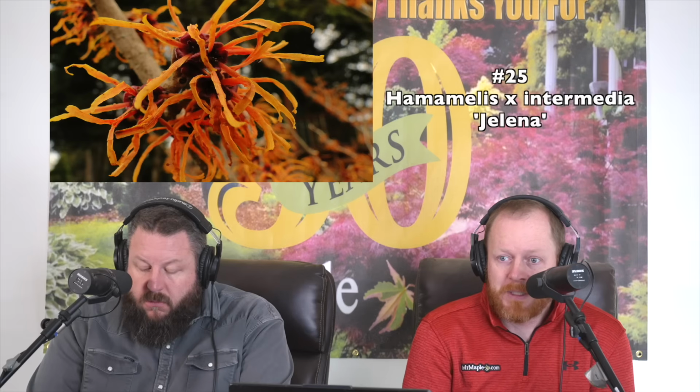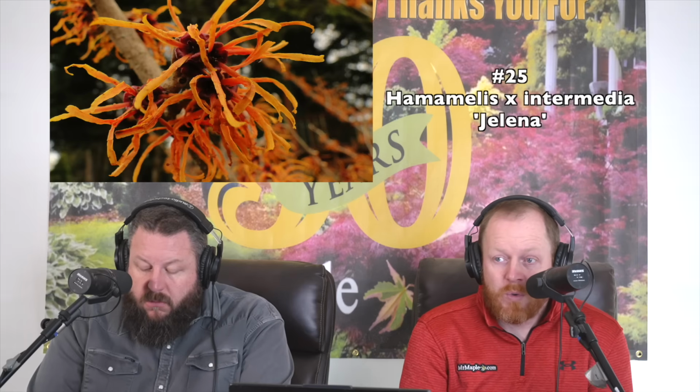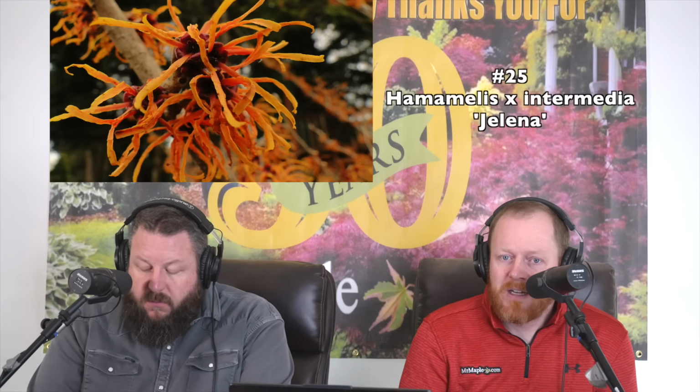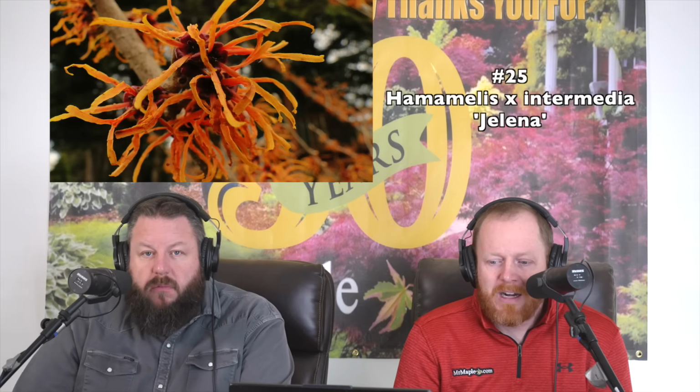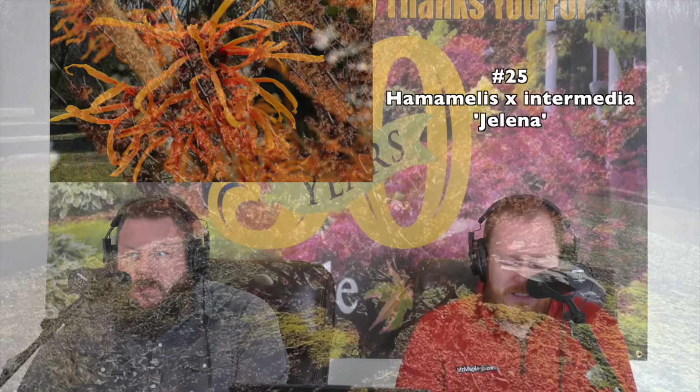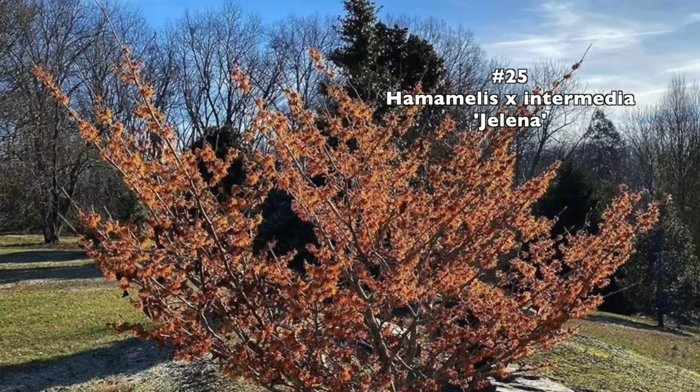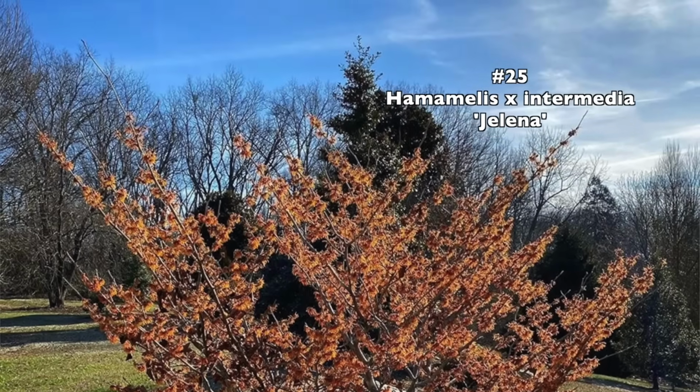This selection, like Matt mentioned, was found by the former owner of Kalmthout Arboretum, Robert de Belder, named after his wife, Jelena. And to me, this is one of the best witch hazels that's ever been introduced for its blooming. It's striking with a bold orange out there in the landscape and really brightens up a lot of spaces. For most witch hazels, you want to give them some morning sun to really get the most blooming and protection from the hot afternoon sun to make that foliage look good late in the season. These are going to work zones 5 through 8 and provide great winter interest, typically around 10 foot in 10 years.